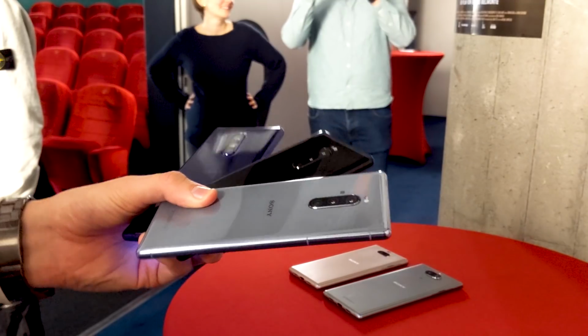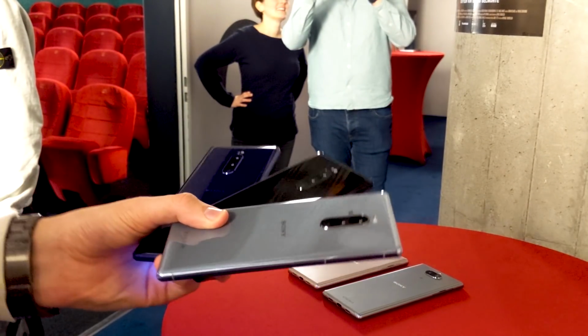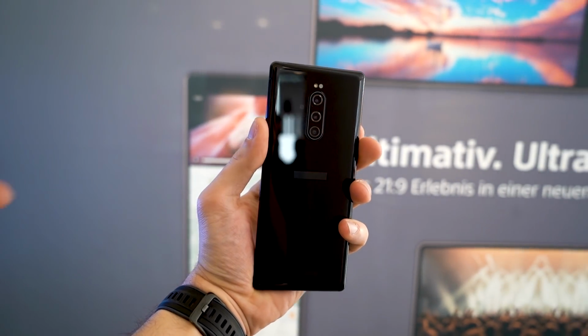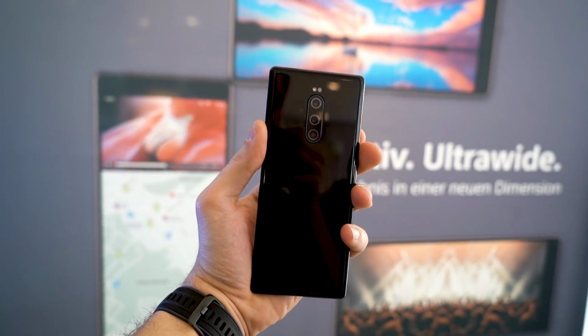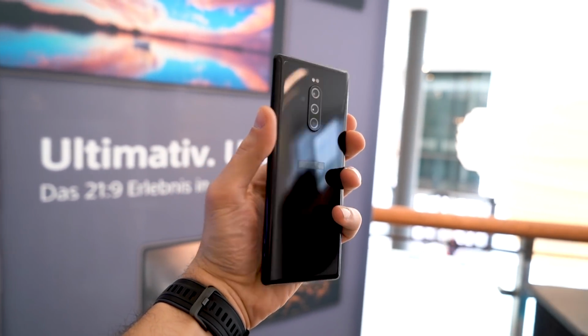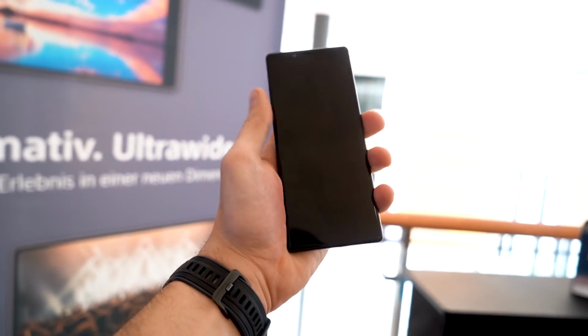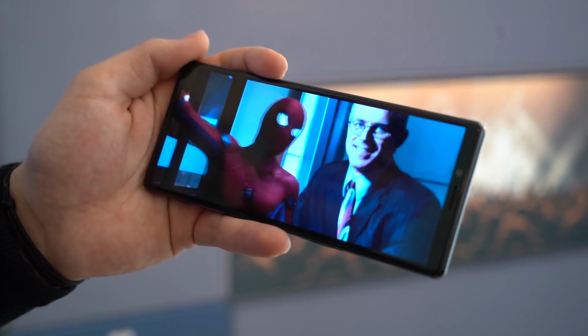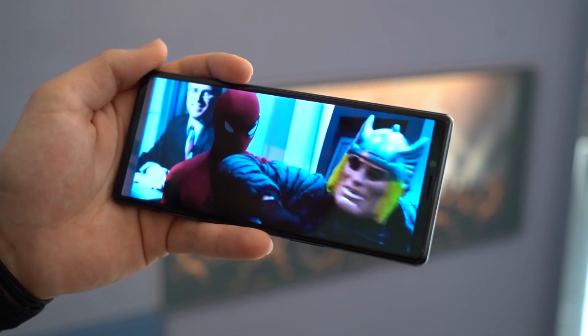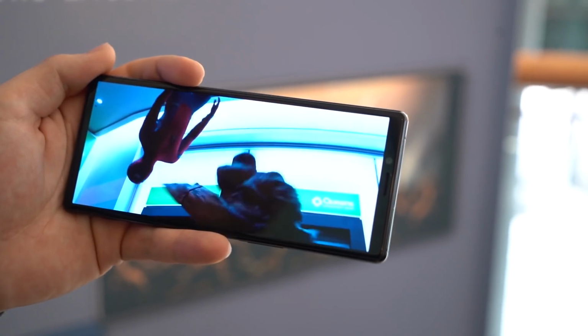So I could check out this device already a bit earlier before the MWC at some event in Germany, and also right now at the press event in Austria. This device sits at the very top of Sony's mobile smartphone portfolio and is all about the display. It's the first 4K HDR OLED screen and also the first 21:9 ratio on a smartphone. But before we talk about the pros and cons of 21:9, let's take a closer look at the smartphone.